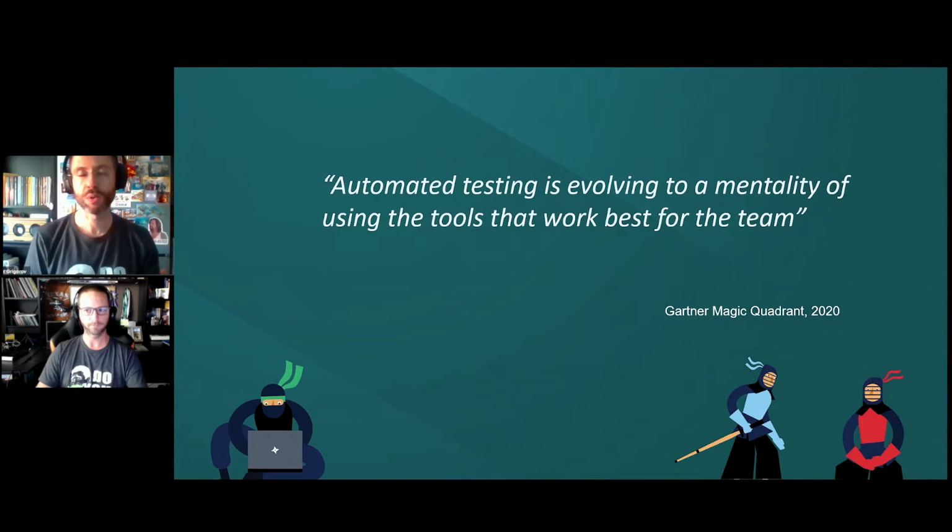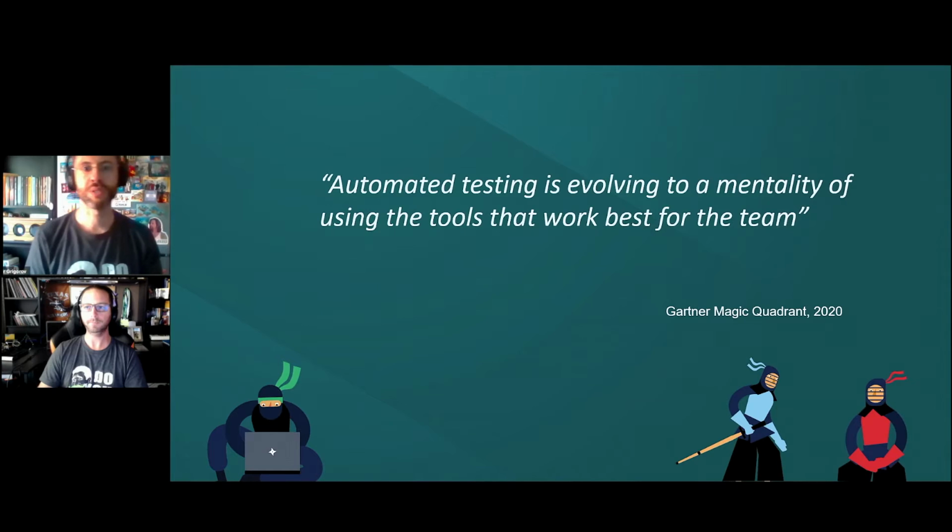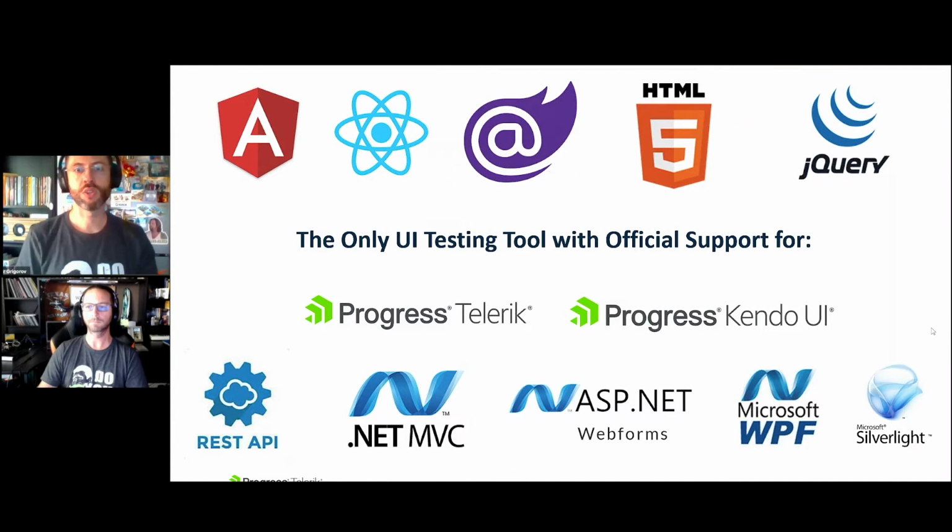I really want you guys to think about automation testing the next time we have the difficult and cumbersome regressions that we need to do, or think about automation testing the next time we need to finish 3 iterations for the time of 1 iteration, or if our customer comes with aggressive deadlines and release schedules, for example. So I completely agree with that, that indeed, when you think of it, automation testing is evolving to a mentality of using the tools that work best for the team in general.